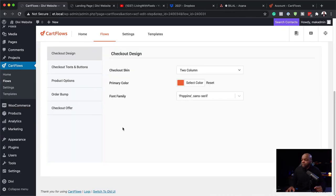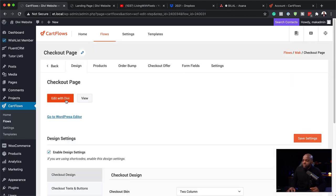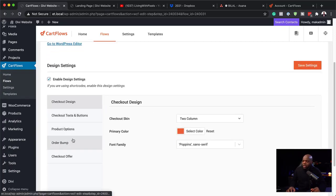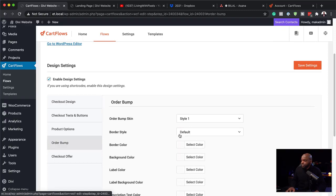So just like what we did before, we can also go here to edit this page with Divi. But what's important here is these extras here. Notice that we can add order bumps. We can also add a checkout offer and so on, on this actual checkout page. Now let's see how easy it is to do that, because these are the features of a very, very good funnel building system. Okay, so I'm going to come over here and click here on order bump.